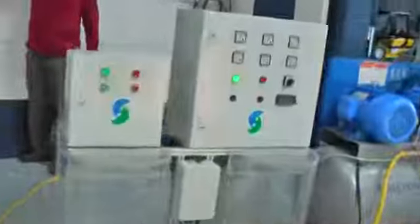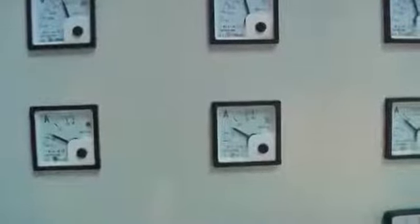Meters are reading 400 volts, about 13, 12 plus 12.5 amps. This one's quite a bit higher than these two. They're not the same level.